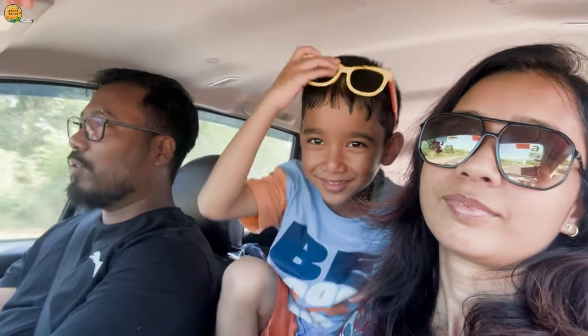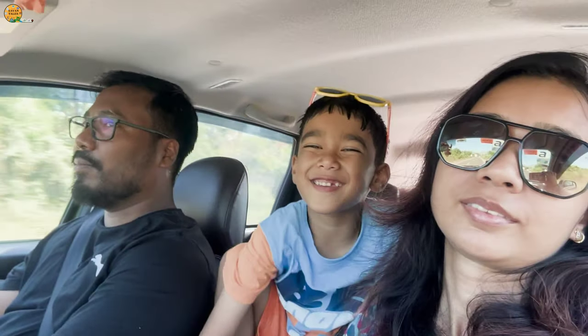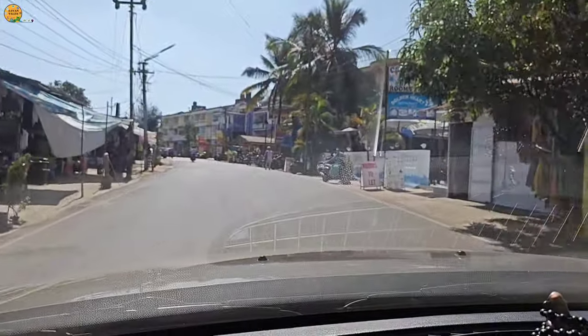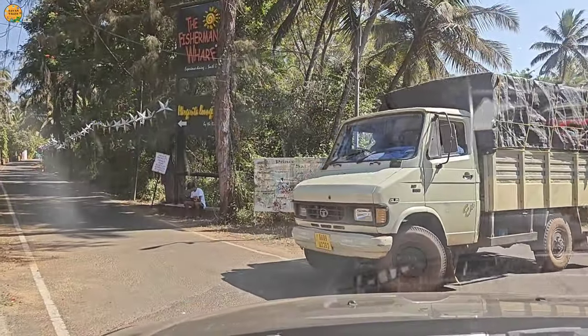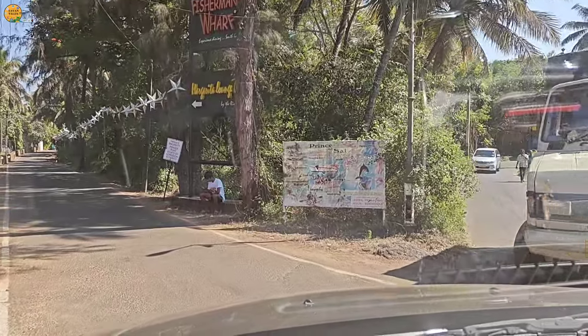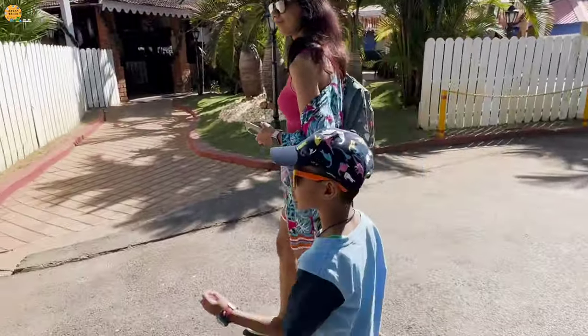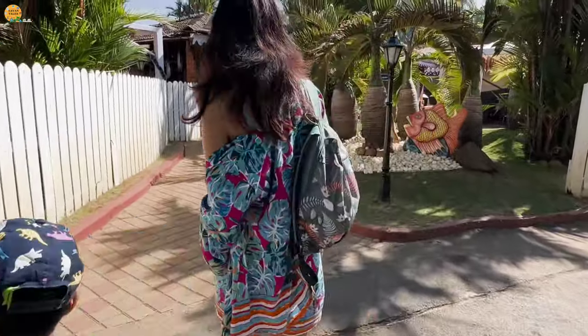Where are people going now? We are going to a restaurant, Fisherman's Wharf, the South Goa one. We reached the Fisherman's Wharf, the South Goa one. This one is Fisherman's Wharf. Chalo.